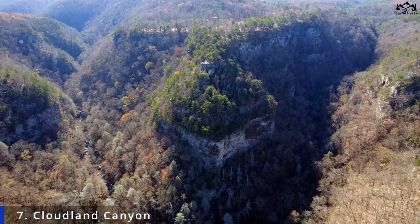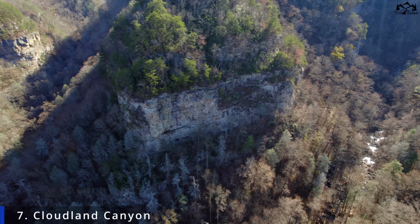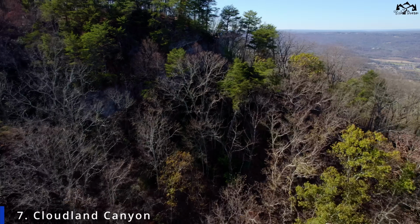In my opinion, this is actually one of Georgia's most hidden gems, since there's usually not too many people here, and most people that I talk to haven't even heard of this place.